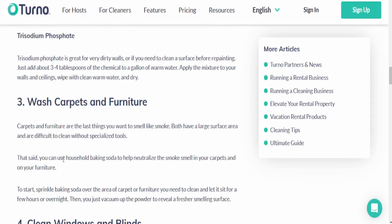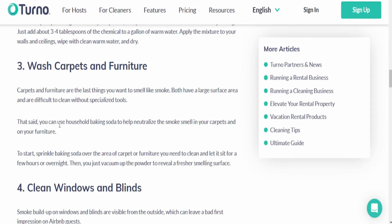And what you can also do is go ahead and deodorize the carpets and furniture. Okay, because carpets and furniture actually can trap smoke smells for weeks. So you want to sprinkle baking soda over them, let it sit for a few hours or overnight, then vacuum it up. Okay, this simple trick helps neutralize odors without needing professional cleaning.